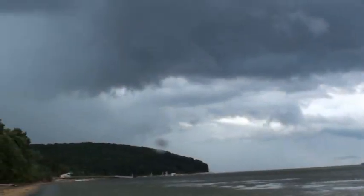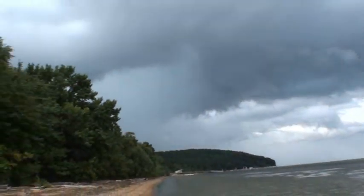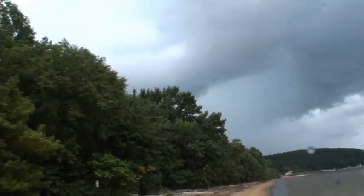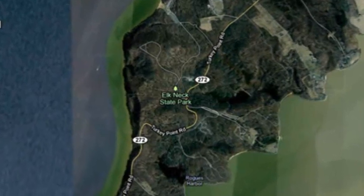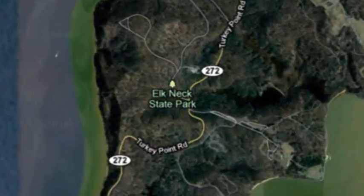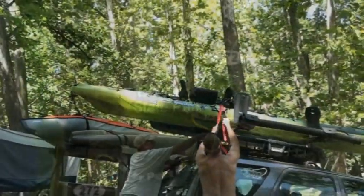I got stopped by an afternoon storm and wasn't sure if I was going to get any more miles in. I checked my phone and Al Stillman and Chris Parsons from Kayak Fishing Magazine had a campsite at Elk Neck State Park, where I was able to take a few days off.